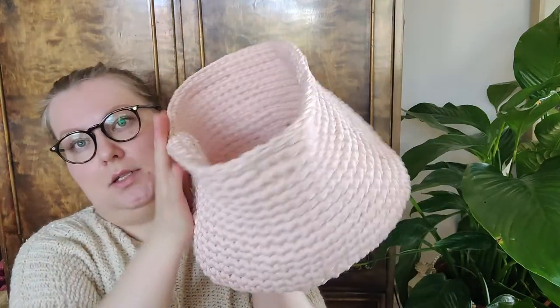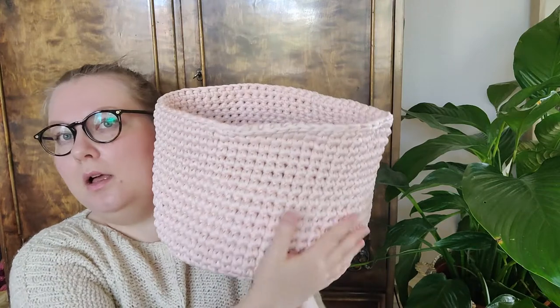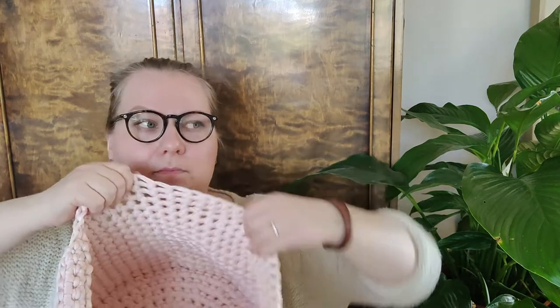And then just this morning I finished the third one. This is the peach color that the rug has. The rug is actually in the storage right now. We don't have a place for it right now. And this peach one, this is super stretchy, as you can see.